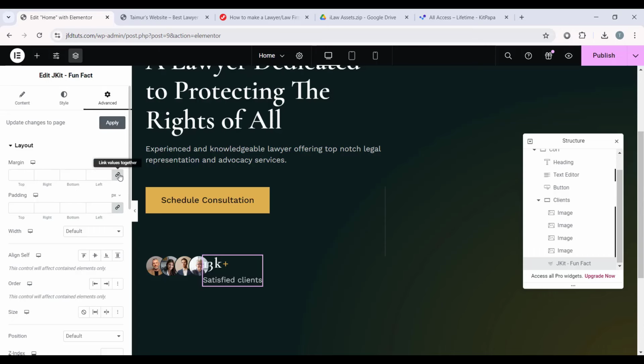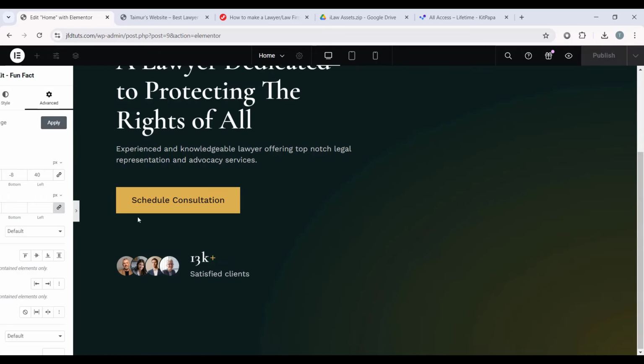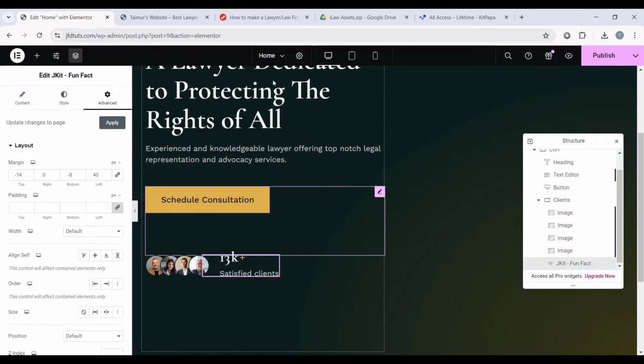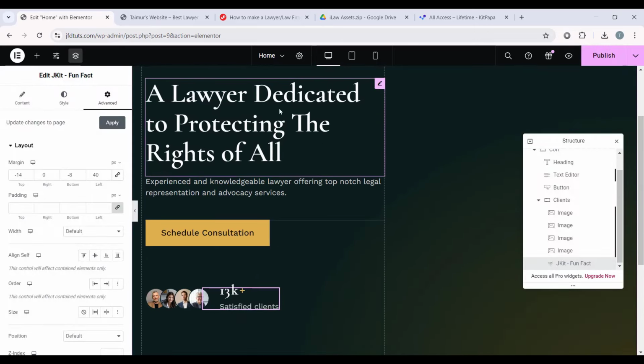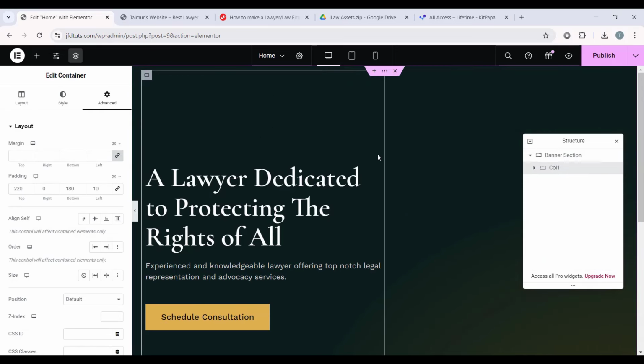First unlink the margin, then on the top type -14, on the bottom type -8, and on the left type 40 pixel, and it will push itself on the right side. Alright, overall it's looking like this. It's so nice. And now we're actually done with this left part of our banner section, which is all inside this call one. Now I want to work on the right side of this container.